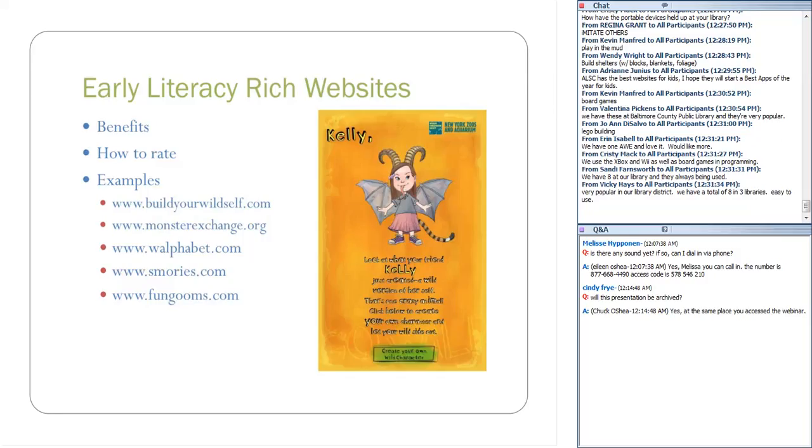Other benefits to computers, the computer itself, is that they teach hardware navigation skills essential to digital literacy learning, such as using a mouse, turning on a computer, or using a keyboard. In addition to millions of games, a few things that are available online that are beneficial to young children are visual dictionaries, photo sharing experiences, Skype. All of these can be very literacy-rich experiences.